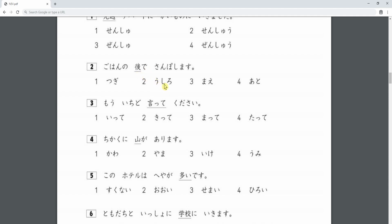Okay, so this is wrong, but it is a possible reading, just not the right one for this sentence. Mae, you might learn the characters for before and after together. So mae means before. And so that means our answer must be number 4, ato. So that's correct. ご飯の後で散歩します. So after the meal, I go for a stroll. So the correct answer is ato.